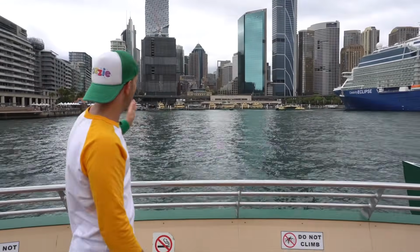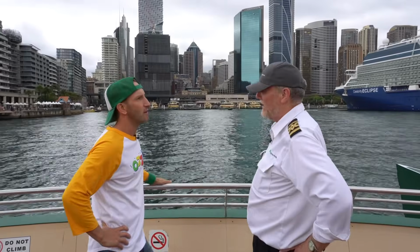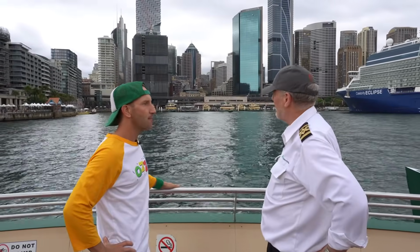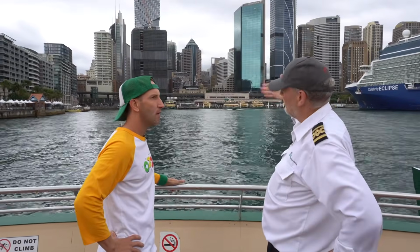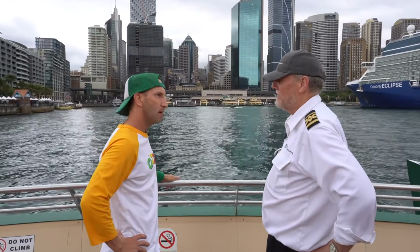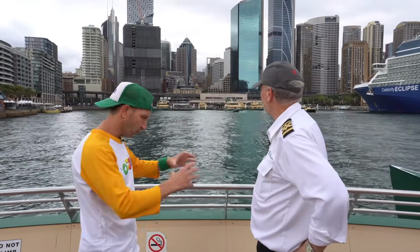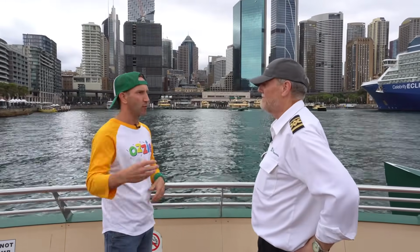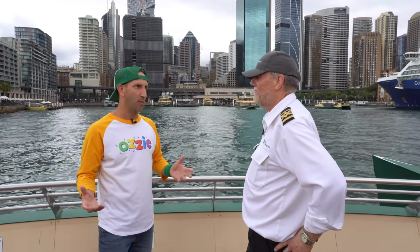Okay, Greg, where are we heading into here? So we're going into Circular Quay, which is the main part of where we pick up our passengers and drop off. And it's where they can go from there onto trains or buses or the light rail. So it's like a hub of transport, a central point where people come to travel around Sydney. That's right. Now, if you're going to travel around Sydney, I reckon the ferry is probably a good way to do it, isn't it?